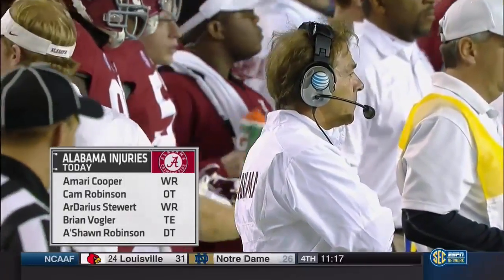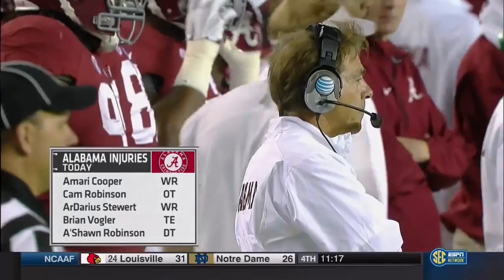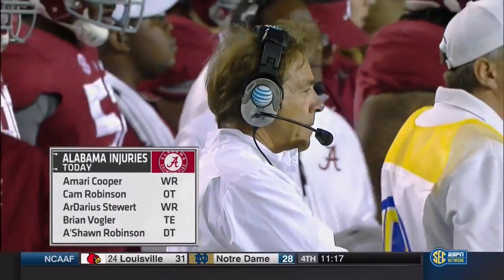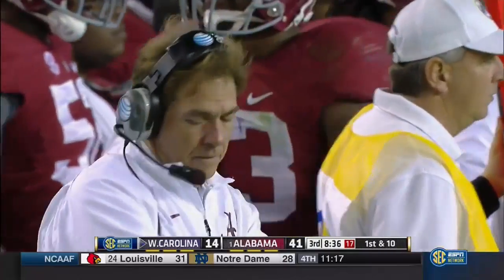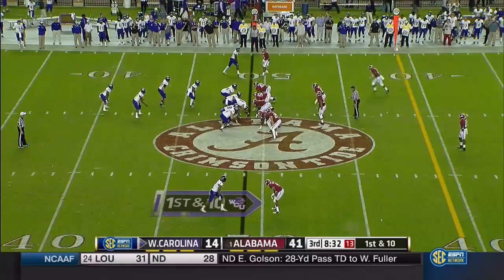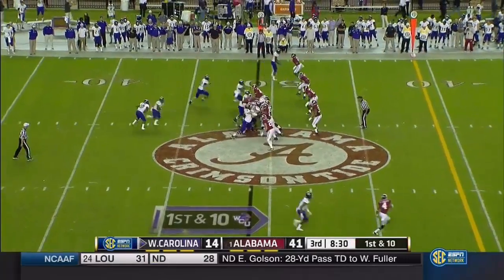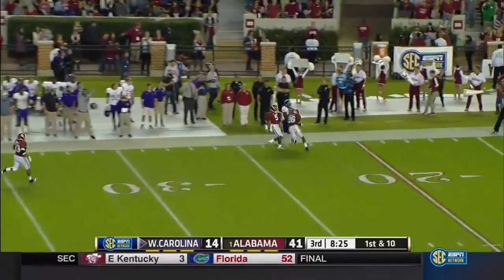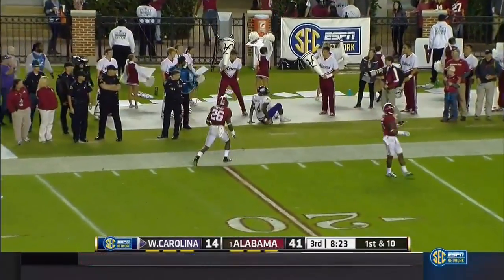Yeah, and that's 3 first downs in a row for the WCU here in the middle stages of the 3rd quarter. Jonathan Allen leaves. DJ Petway comes in. 8:35 remaining in the 3rd. Bama leads 41-14. Shotgun again. They fake the handoff, then throw long down the left side. Fade route, it's caught, but is he inbounds or not?